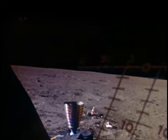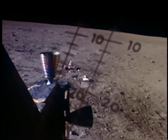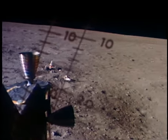Okay, engine stop. We copy you down, Eagle. Then he says something I will never forget. Houston, Tranquility Base here. The Eagle has landed.